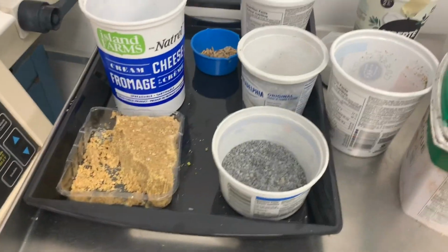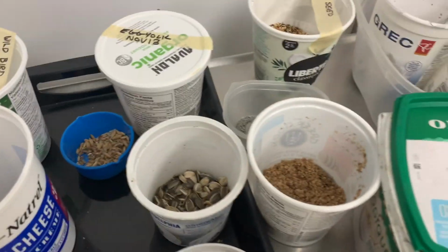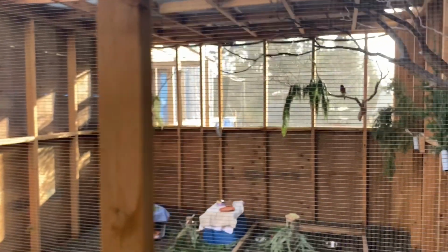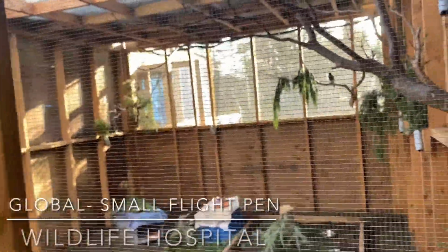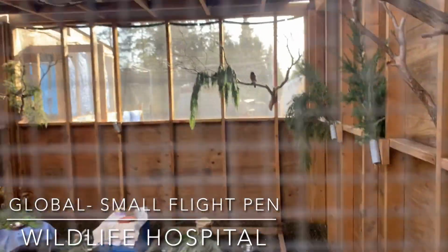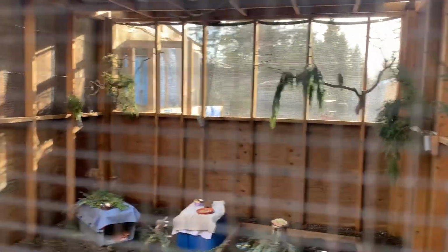We have a food station here set up for refilling their meals throughout the day. And right through this door is our outdoor enclosure. So this is called Global, and there are two large outdoor enclosures for the birds to be able to fly. So they stay in here.